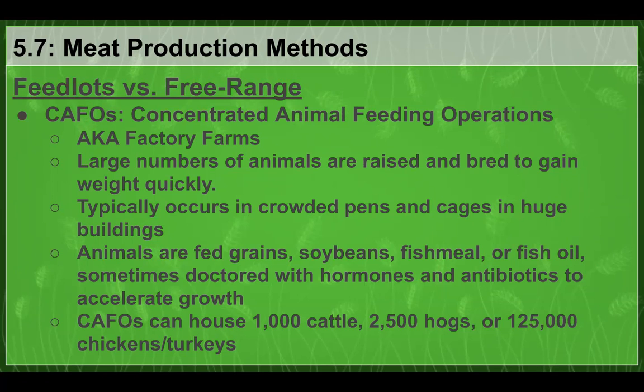These are going to be the places where animals are being bred very quickly. They're being given hormones and other antibiotics, and they're really kept in pretty small confines. So it's not really ideal for those animals. So a lot of animals are raised in a small area. They're going to be fed food that is not necessarily meant to be fed to them, right?